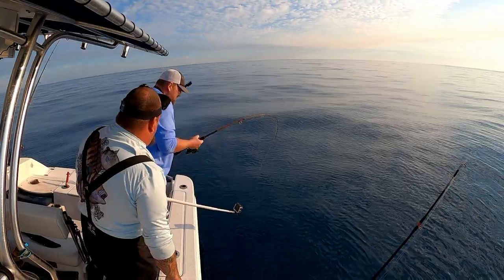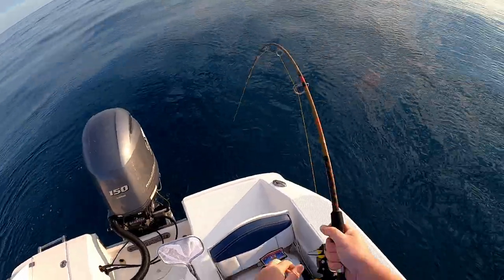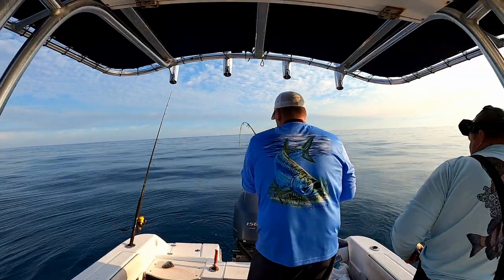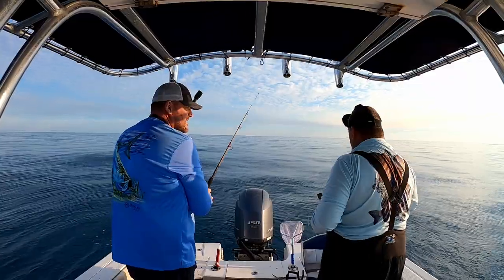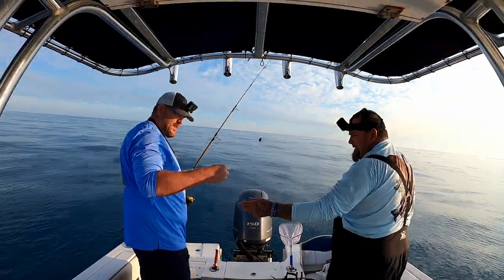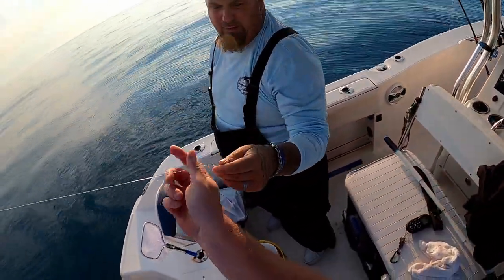We wanted a little bit of excitement today. We got it. We hooked them on a live shrimp, too. I'm hoping to pull them up over here because of that camera. He ain't playing. There you go. Oh, man, hook pulled. Straightened out my hook. A little too much heat on the hook.